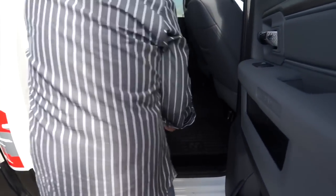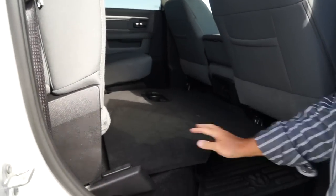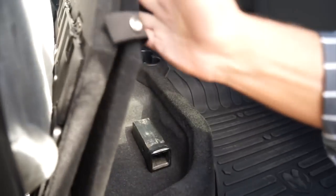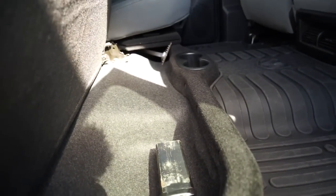The other cool thing I like about Ram, sorry, I shouldn't say Dodge, is the way they do the back seat. You can actually fold this down nice and flat. This gives you nice flat storage compartments along with 2 cup holders that are there. Or you can flip this up. There's a little holder here. Flip it up and you've got storage inside where you can actually store things, which you can see they've got the receiver hitch slip in.